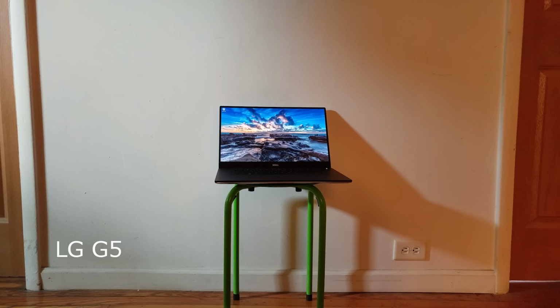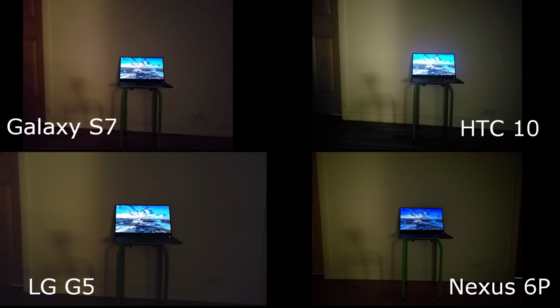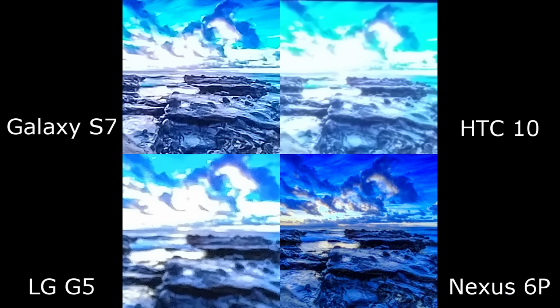The G5 seemed to grab a lot of light from the foyer on the right, while the HTC 10 and the Nexus 6P gave a good balance of both the artificial light on the right and the sunlight coming in on the left. I allowed the least amount of light for set number 3. If you focus on the laptop's display, the HTC 10 overexposes right in that area, while the 6P seems to keep the best detail on my XPS 15.